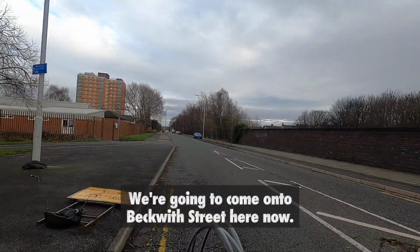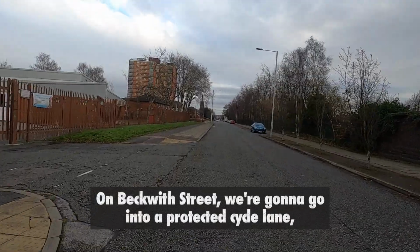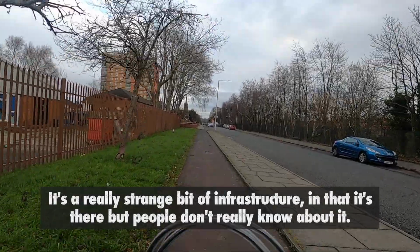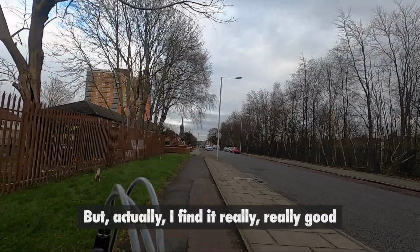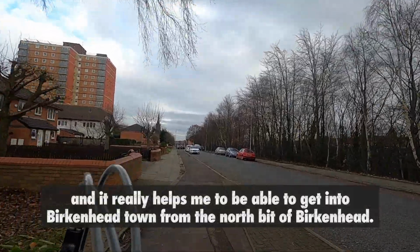We're going to come onto Beckwith Street here now. On Beckwith Street, we're going to go into a protected cycleway, which I think was built in the 1980s. It's a really strange bit of infrastructure in that it's there and people don't really know about it, but actually I find it really, really good, and it really helps me to be able to get into Birkenhead from the north bit of Birkenhead.